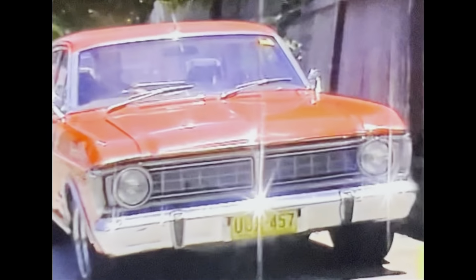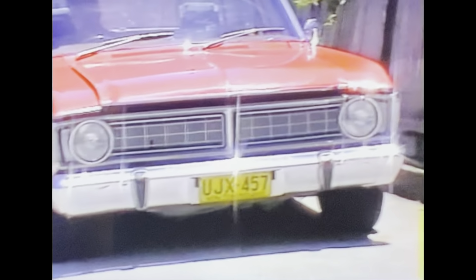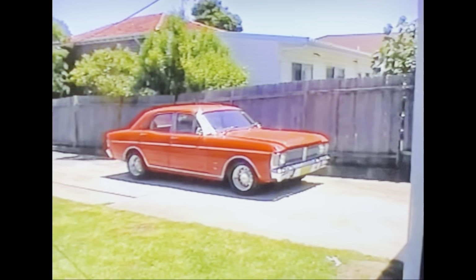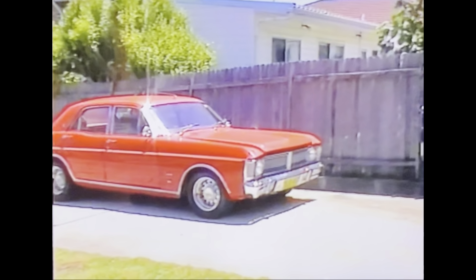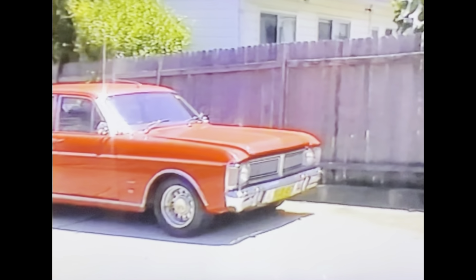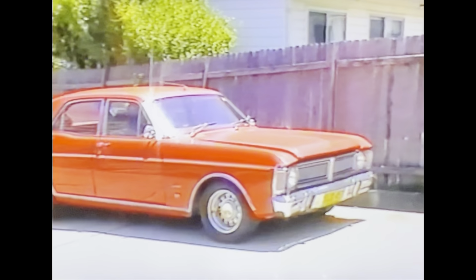Hey guys, we'll go through a few of my early day six cylinders that I've owned, and one of them here that you're looking at is an XY Ford Fairmont factory 250 2V six cylinder. It's top loader manual backed. Very sought after car in today's time.